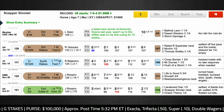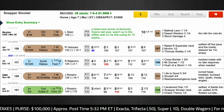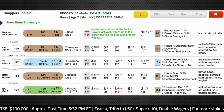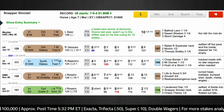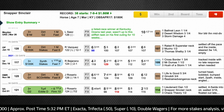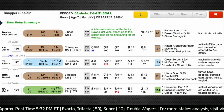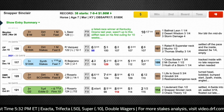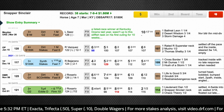The big question I have about Snapper Sinclair is his current form, because he did kind of tail off at the end of last year into the winter, racing on dirt and synthetic, and those are surfaces that he's handled in the past. He's coming back off pretty short rest following an overseas trip to Dubai to contest the Godolphin Mile. Didn't run well over there, and he's coming back pretty quickly.